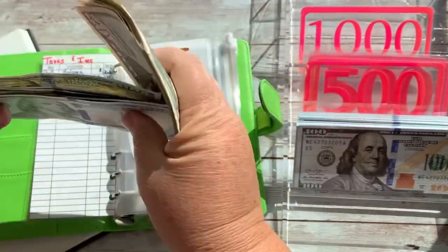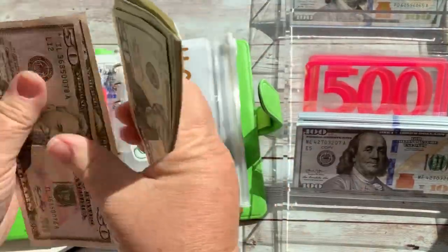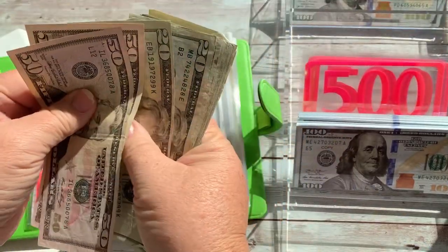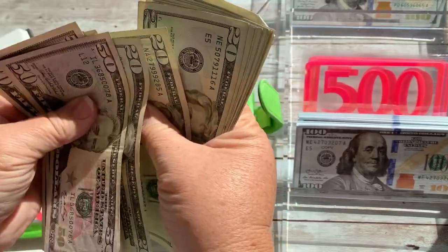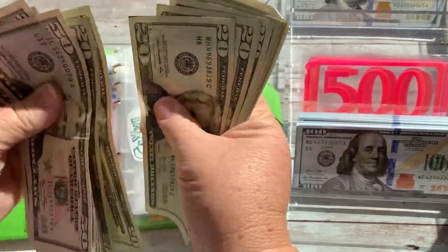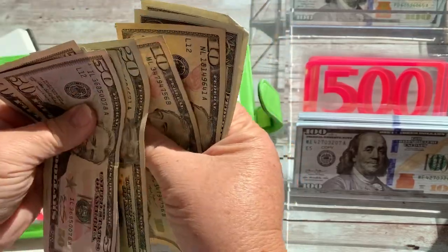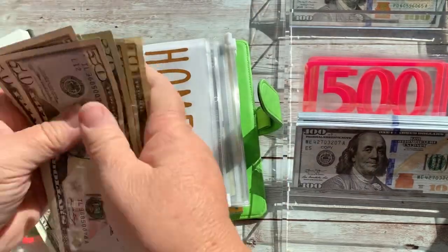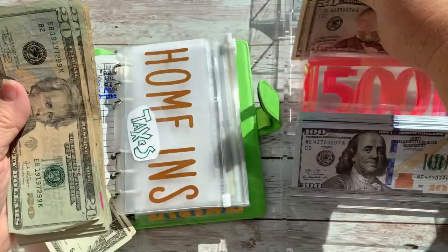1, 2, 3, 4, 5, 6, 7, 8, 9, 10. That's 1,000. Put that there. 50. Let's see what else. 50. Okay, so that's right. We'll divide these up.